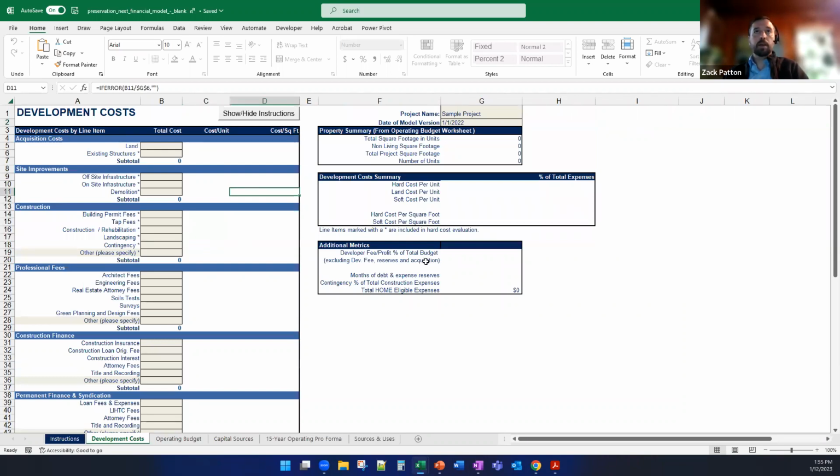I am looking at the clock and realizing we're at time. So my plan was to go through a case study so that you can see what this looks like filled out. But in lieu of that, I'm just going to point out a couple of quick features of this model.